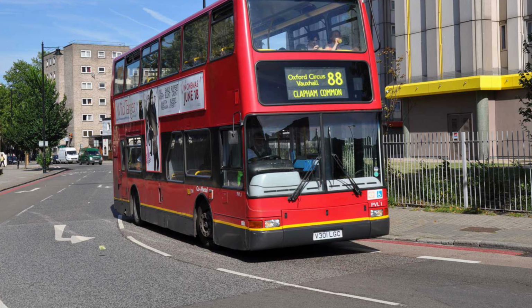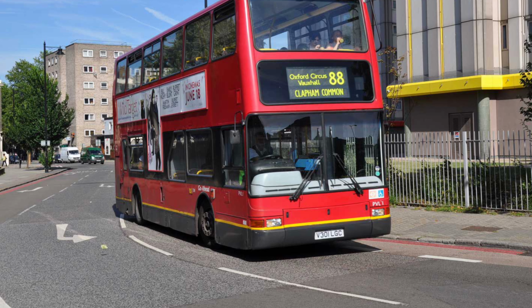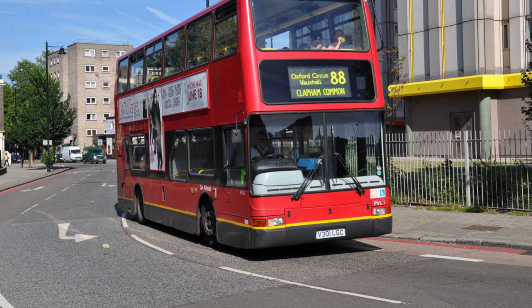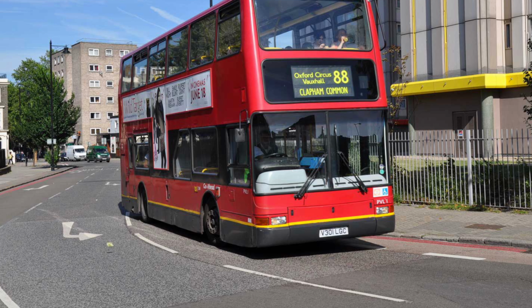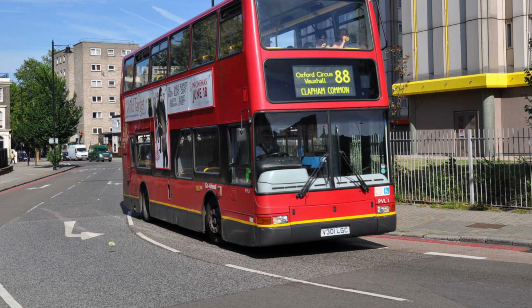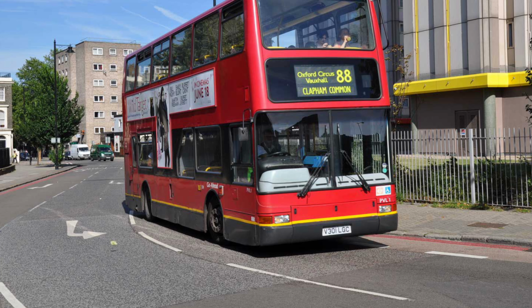This is the first one, and I believe it was new to Bexleyheath, not Stockwell, so I believe this is why it hasn't got any form of the other Go-Ahead logo, because I think this was pre-2008, before the new Go-Ahead logo was revealed.